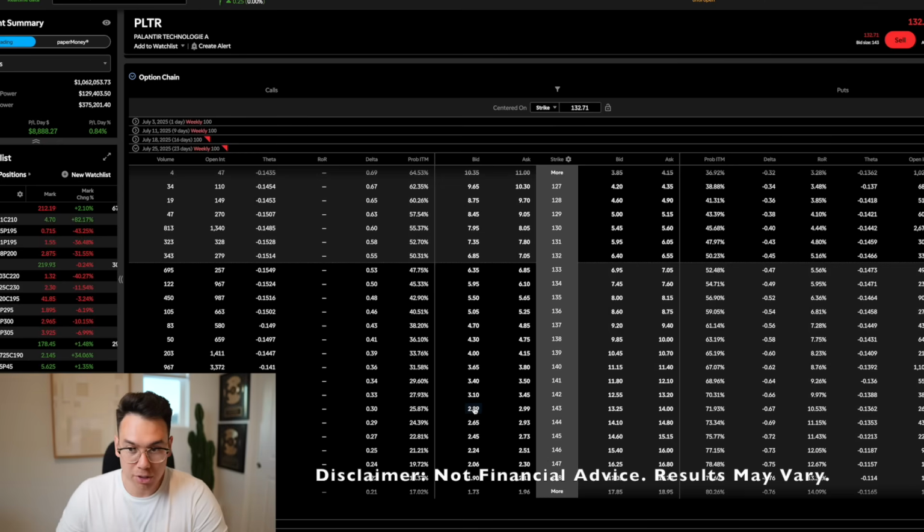It's definitely a smaller return, probably somewhere around 2%, which is still great, but also I'm gonna get appreciation from 132 all the way to 143. So that's an $11 appreciation per share times 100, because I have 100 shares. So that would be great. If the stock goes all the way past that, I collect this and I collect the profit from selling my shares that I bought at 132 all the way to 143.